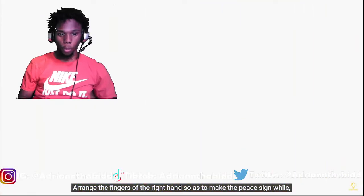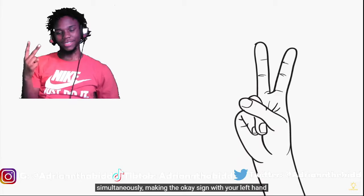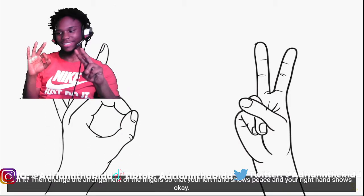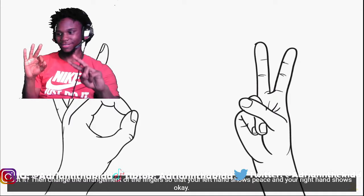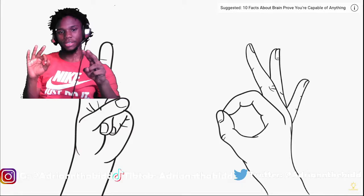Arrange the fingers of the right hand so as to make the peace sign. Oh, I've done this before. Simultaneously make the OK sign with your left hand. Got it? Then change the arrangement of the fingers so that your left hand shows peace and your right hand shows OK. Okay, I got it.